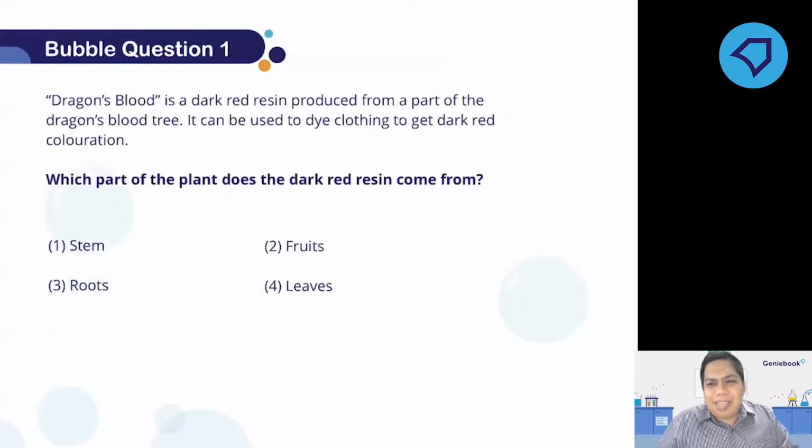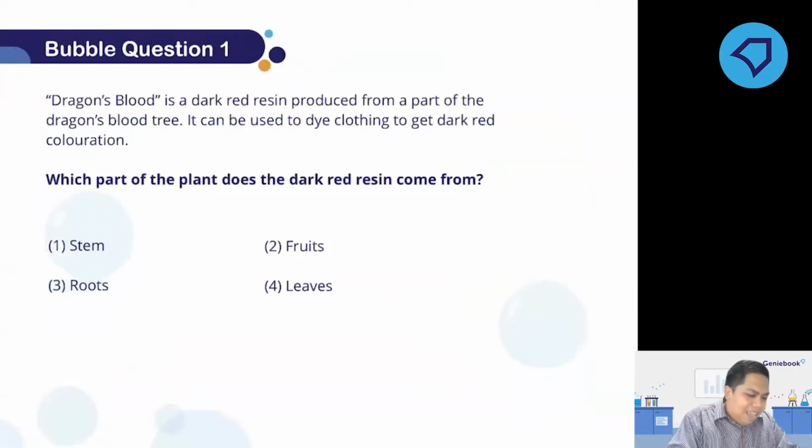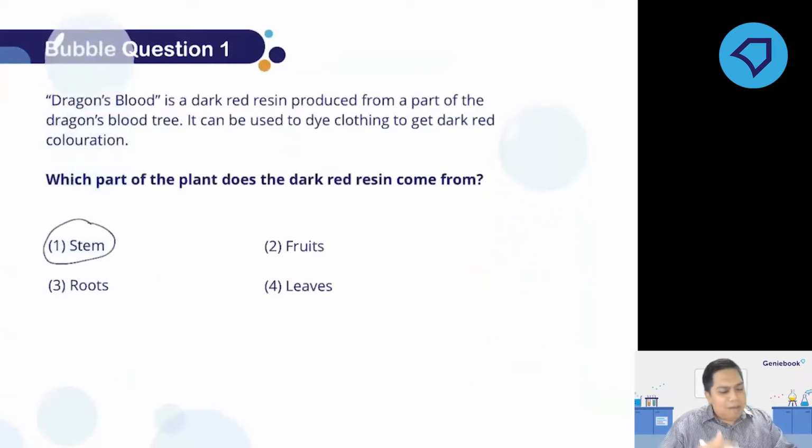All right, time's up. Let's see. Not bad. About 70% of you get this correct for the first question. So if you have been paying attention just now, let me show back the slide. See here, I say that when the bark of the tree is cut, the crimson red resin oozes out. So actually it comes from the stem. It's not from the fruits, the roots, or the leaves. It is from the stem.